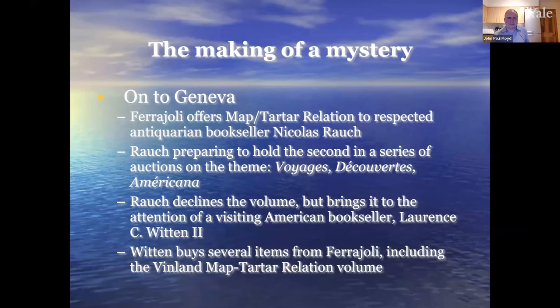But in the event, Rauch declined the volume, it didn't go into one of his auctions, but he did bring it to the attention of Lawrence C. Witten II, who was a young American bookseller visiting Europe to make acquisitions. And sure enough, Witten did buy several items from Ferrajoli, including the Vinland Map Tartar Relation volume.